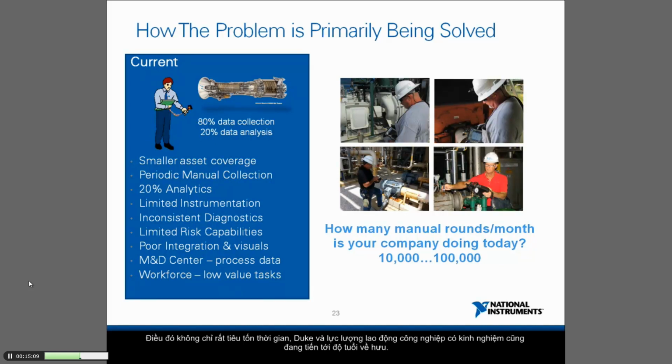Not only is that very time-consuming, Duke and the industry's experienced workforce is also approaching retirement age. At the same time, they are unable to backfill the positions as new college graduates are not interested in taking these jobs. Thus, they are left with reduced staffing, having to operate, monitor, and maintain the assets. With this, Duke's executives challenged them to use technology to address the increasing reliability demands and to better optimize their workforce.